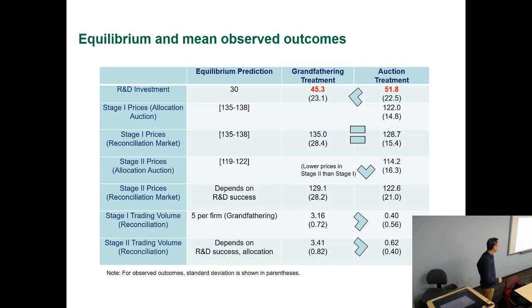And here's trading volume, which I haven't shown you with figures, but because the permits are correctly allocated through the auction, we see a lot less trading volume. Per subject, it's about 1/2 of one permit traded each round rather than more than 3, which is close to the level expected under grandfathering.